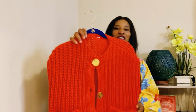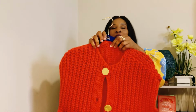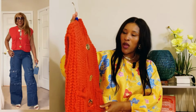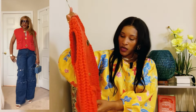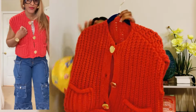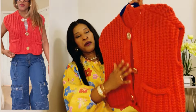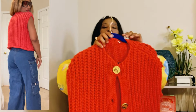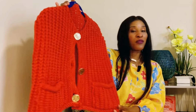The next piece from AliExpress is another Zara dupe. This one has no knee, it's just a medium. Zara had this sweater on their website. It has the three gold buttons. The only difference I see with this one right here is it's a crochet sweater. It still has the three gold buttons, which I love. It has two pockets, but it's a little bit short. It looks like it's short. But it's pretty, and this was about $25 to $28.